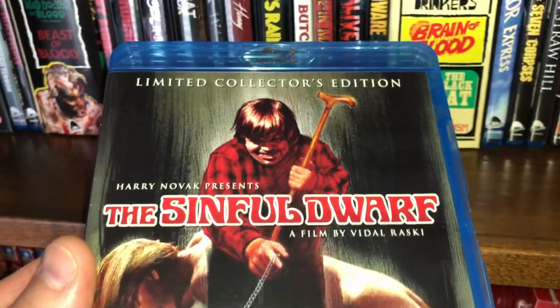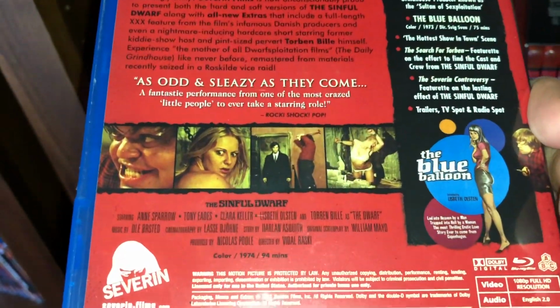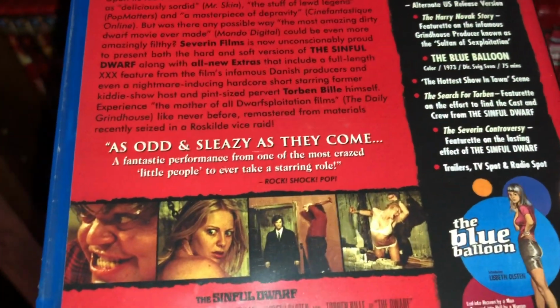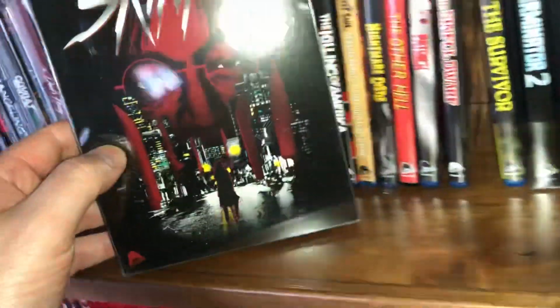This is the limited collector's edition of The Sinful Dwarf. A very, very bizarre movie. Also comes with a bonus feature called The Blue Balloon. It says, as odd and sleazy as they come, and I totally agree with that. A film from 1974. Very, very weird movie. But glad to own it nonetheless.